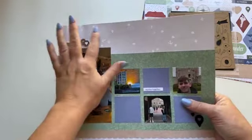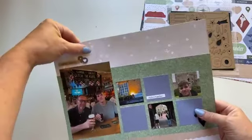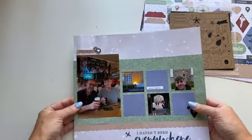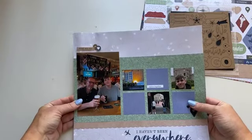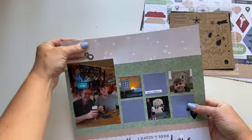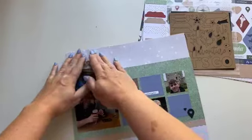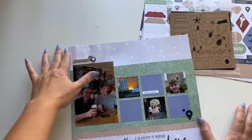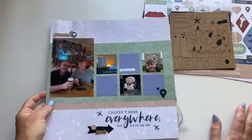You might notice that my paper's a little bit crinkly in the corner here. Unfortunately, one of my orders that arrived while I was away came on a day that it was raining, and my box was outside for some time before my son came home to bring it in. So I'm hoping that once I've got that in a memory protector and in my scrapbook album, that's going to flatten down a little bit there.